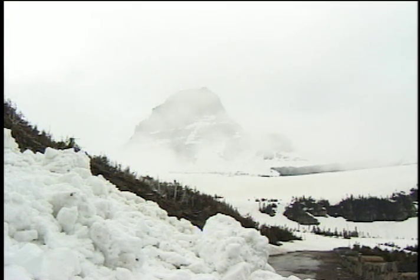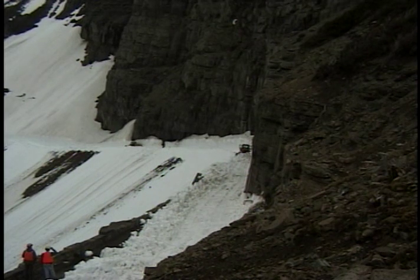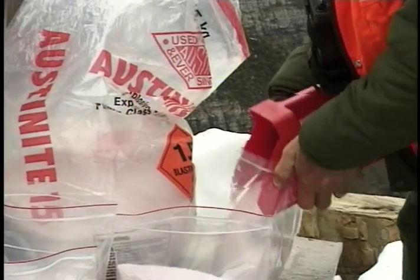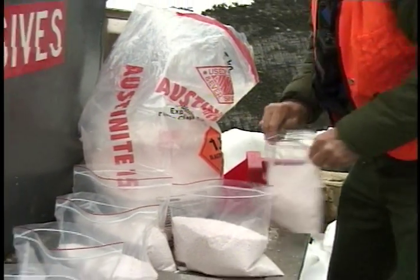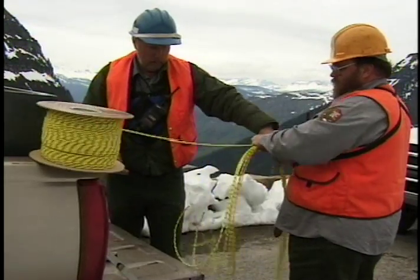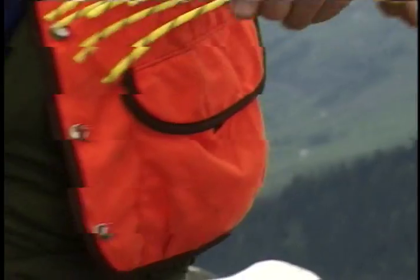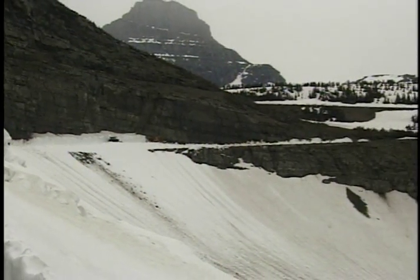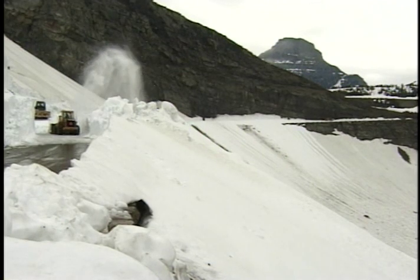Progress is marked not by mileage, but by reaching and besting old opponents. Today, it's a tight curve in the road, a large cliff wall in the rim rocks. In addition to plowing, members of the crew are also trained in the use of explosives. Each spring, they have to blast the snow wall here to prevent it from tipping out onto the road during the tourist season.